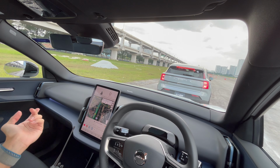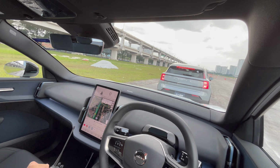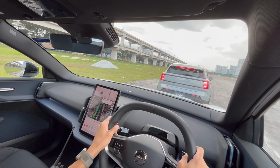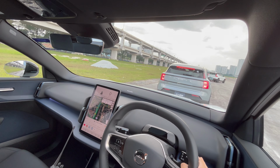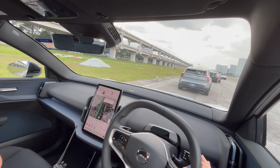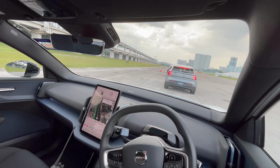So 0 to 100, this car, no problem. Because it's an EV, there's an instant pop with it. But just now the acceleration is very scary. You need to give it a try, then you will know what I'm talking about. Okay, see, the back is there, so I just leave it. The power is immediate.